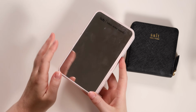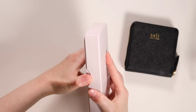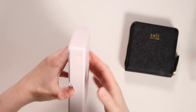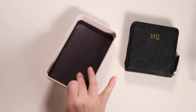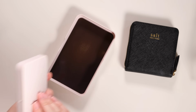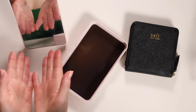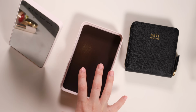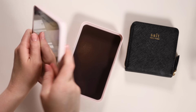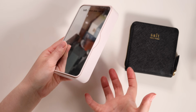Option number two is this mirrored palette from Billion Dollar Beauty. Now, I don't know if you guys can tell already, it's a little hard to get open. But what's nice about it is that you have the magnetized palette down here, and then you also happen to have a mirror. So I can do my makeup, and then I also have my palette to work off here. But I really don't know if this is super secure. It does worry me a little bit because it just feels kind of flimsy.